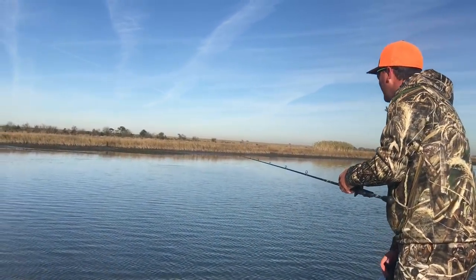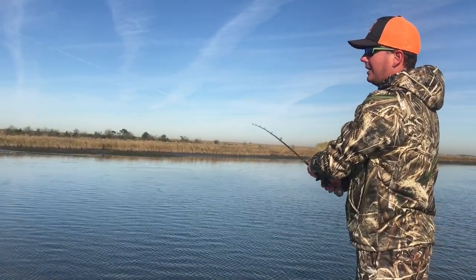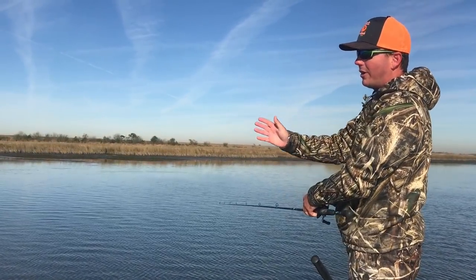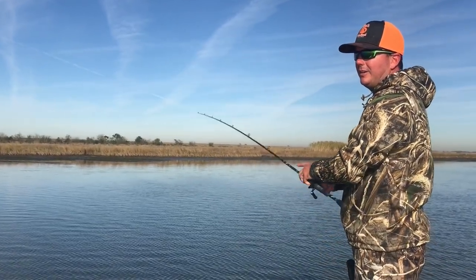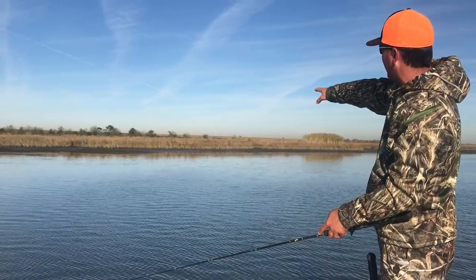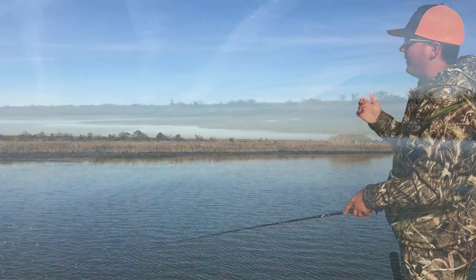So what you're gonna get when you get weather that cold is obviously a water temperature drop. The other thing you're gonna get is the water is going to drop, because when a front of that magnitude comes through, you have west and northwest winds behind it. And that's what makes the water drop. And as you can see, it's solid land way off the bank.